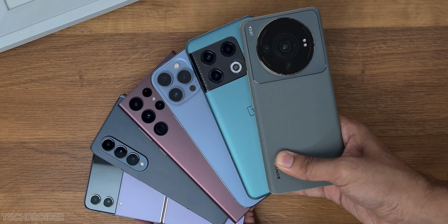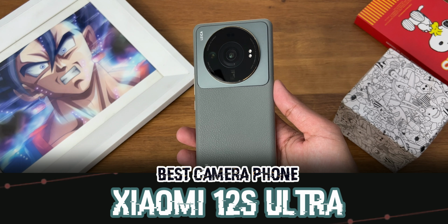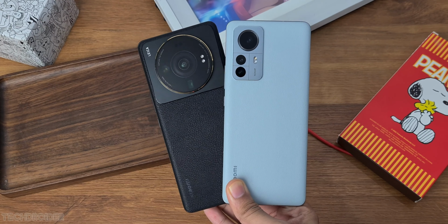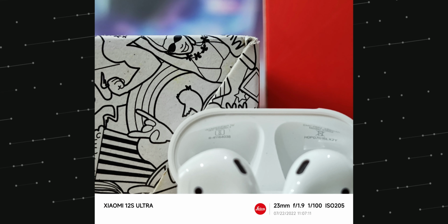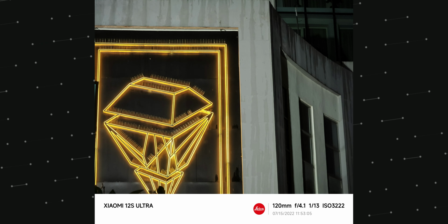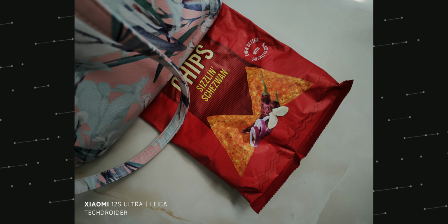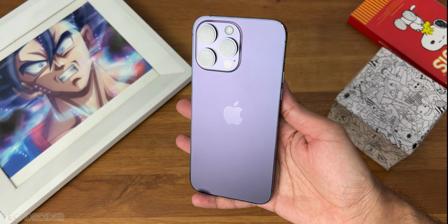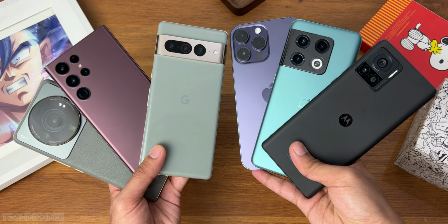The next one is the best camera phone of this year, and me, I would pick the Xiaomi 12S Ultra with the Sony IMX989 1-inch sensor and Leica optimization in this category. Yes, this device can shoot amazing day and night images. You guys can watch my full camera comparison video, where Xiaomi highlights, Samsung, Pixel, OnePlus, Moto and even Apple, if not in all then most departments. Special mention to the Apple iPhone 14 Pro Max, which can shoot amazing images and videos, but Xiaomi has done the best job overall.